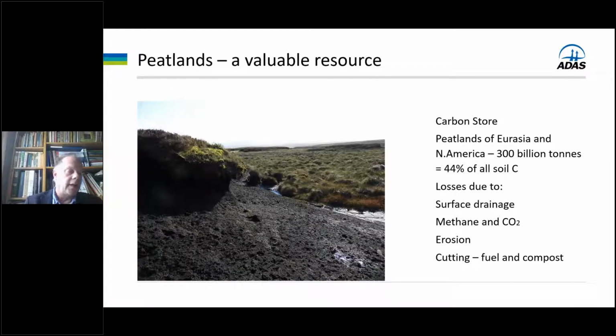So the other highly important property of peatlands is their ability to store carbon, and it's been estimated that the peatlands of Eurasia and North America have 300 billion tonnes of carbon locked away, and this equates to 44% of all soil carbon. It's also estimated that the conservation and restoration of peatlands worldwide could reduce global greenhouse gas emissions by 800 million metric tonnes per year, which is equivalent to Germany's annual emissions, so a huge volume.